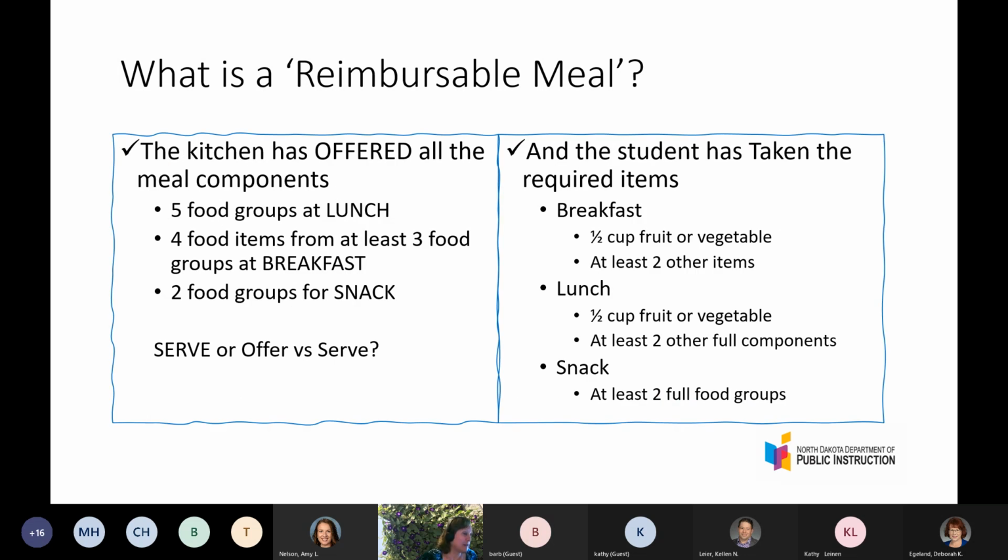Now, when we talk about the meal pattern and reimbursable meal, the reimbursable meal will have offered each of the food groups and food items listed in the meal pattern. For lunch, that means that all 5 food groups have to be out on the lunch serving line. 5 food groups include meat, milk, grain, fruit, and a vegetable. For breakfast, there's only 3 food groups, but you must have 4 food items. The 3 food groups would be a grain, a fruit, and a milk.